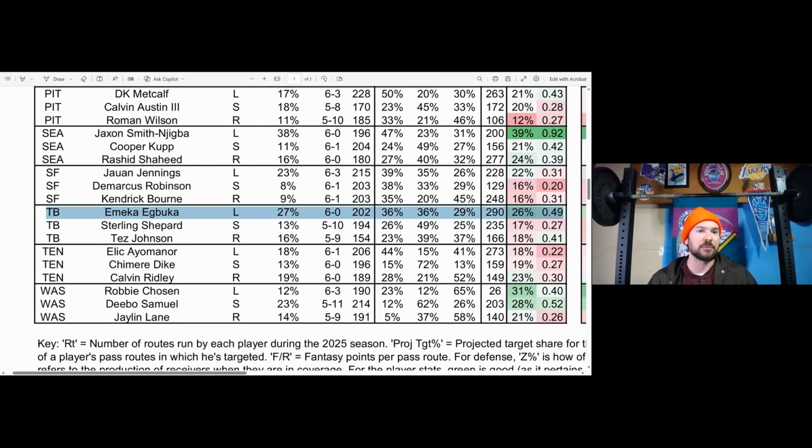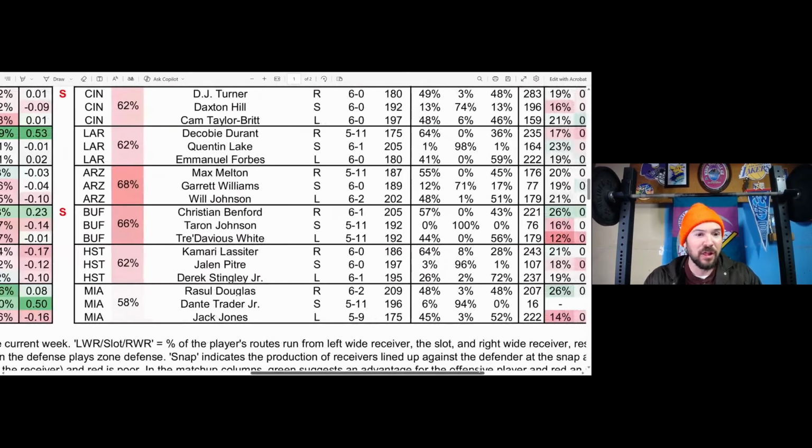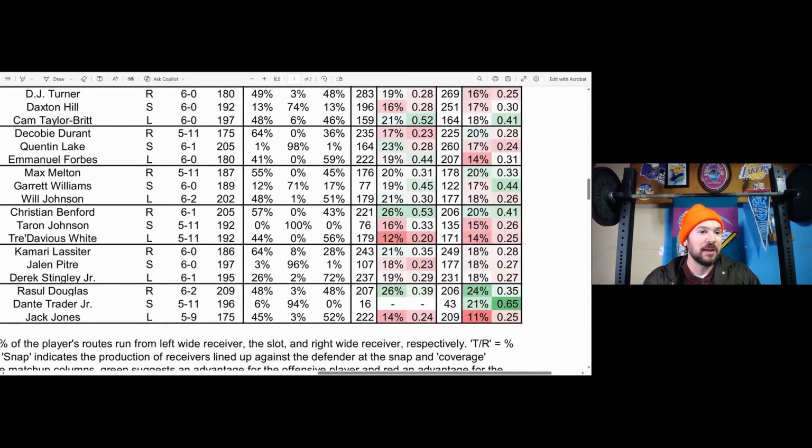0.49 fantasy points per route run. As a rookie wide receiver, he's been super efficient with his targets. Again, 0.45 is very good. 0.55 is elite, and he's between the two. And hey, man, who does he get this week? Who is it? Buffalo's. He's going to be shadowed, right? Like Buffalo's Christian Benford. You're like, okay, our best cornerback should be the shadowing guy, right? Wrong. He's giving up 0.41 fantasy points per route run.